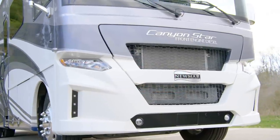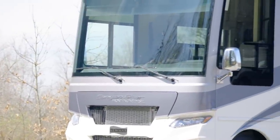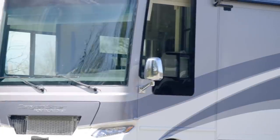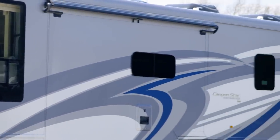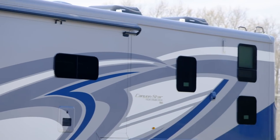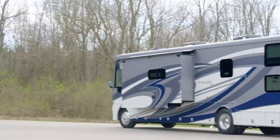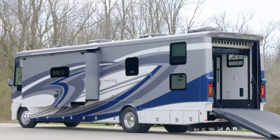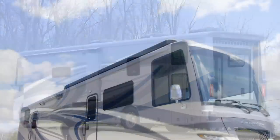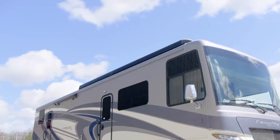The new front-engine diesel chassis means greater engine torque and fuel efficiency, both of which make for better uphill acceleration, towing, and toy hauling. And that's important with the Canyon Star's two exclusive floor plans, one that's wheelchair accessible, and another that allows you to bring along ATVs, motorcycles, and more. The first and only diesel-powered Class A toy hauler in the industry. We'll be viewing the toy hauler model, floor plan 3927, today.